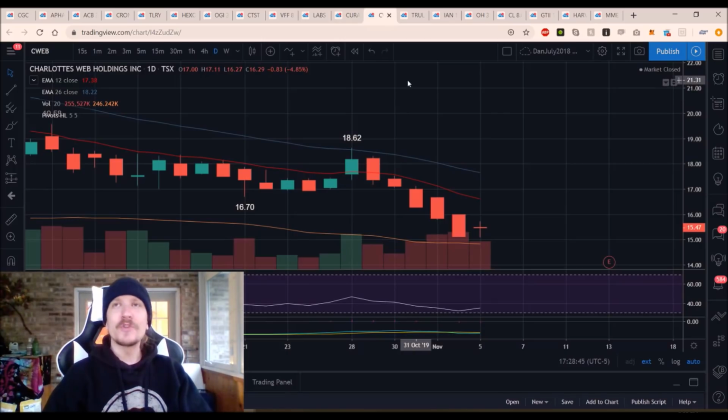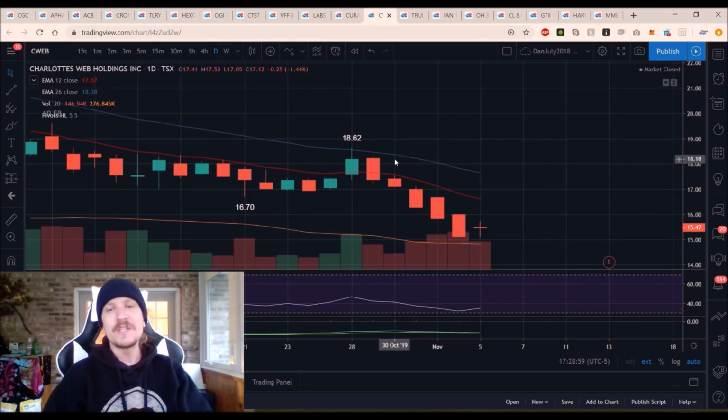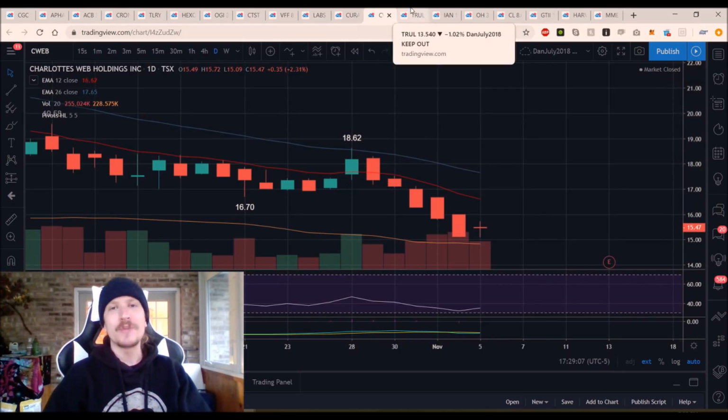C-Web got its oversold bounce going and didn't get a whole lot of follow through, so it broke the low of yesterday by a couple pennies. The bounce got going. Have we changed the hourly trend? No. We have to hold 1509 and break 1572 tomorrow to change this hourly trend, in which instance we zoom out and we look for a daily lower high to form compared to 1862, keeping the bears in control of the longer term daily downtrend.